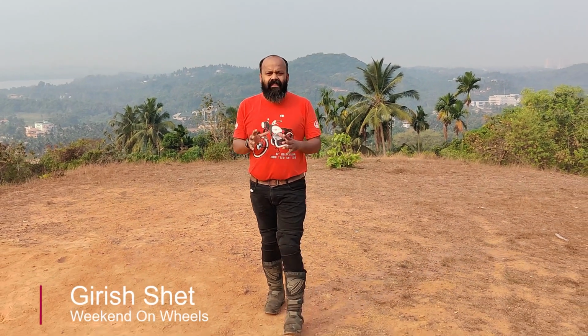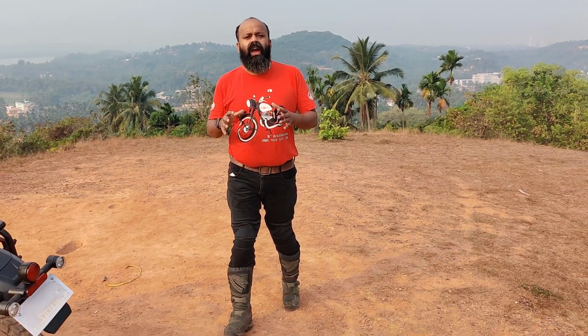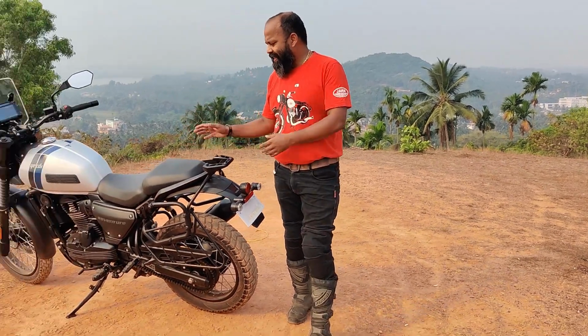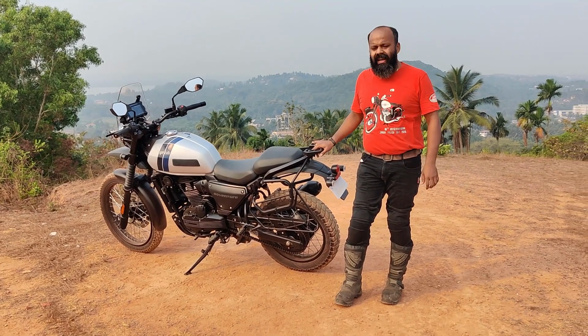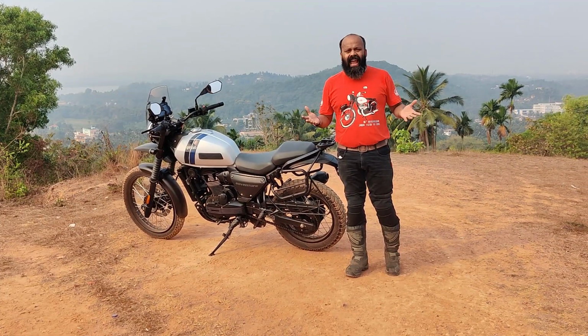The word ADV has been around in the motorcycle industry for a while, and that's why a lot of motorcycle companies have been launching their adventure motorcycles like this. So Yezdi not too long ago launched their ADV, which is the Yezdi Adventure. Now, apart from ADV, what else?